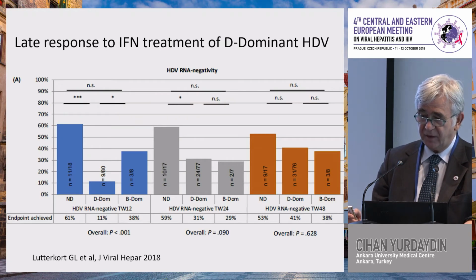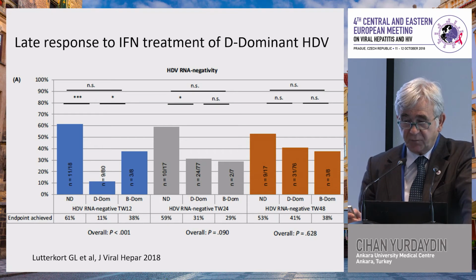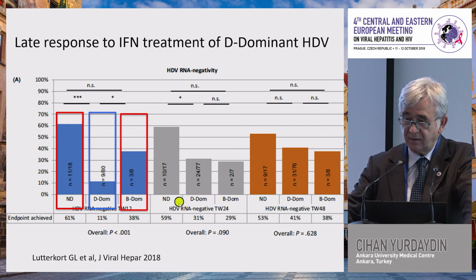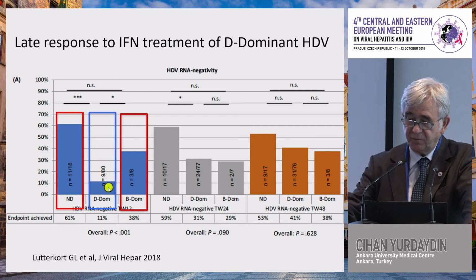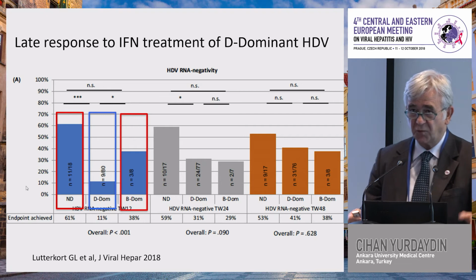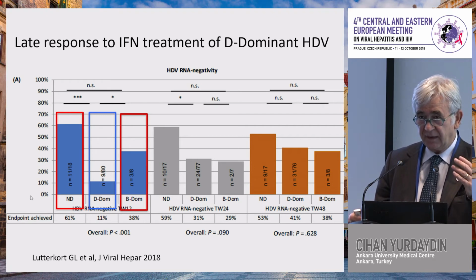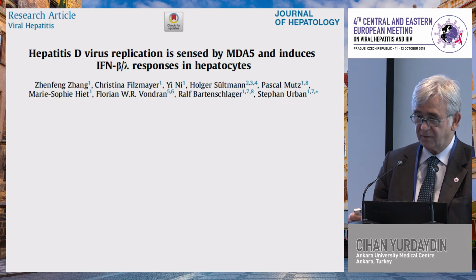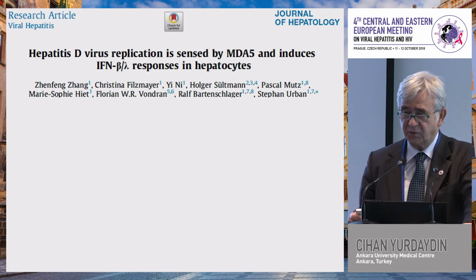Now, the important thing is, if we look at the response speed, the pace of response to interferon treatment, in D-dominant cases, this is in the middle. The response to interferon at 12 weeks, HDV RNA negativity, was the least compared to HBV dominant or co-dominant cases. So this shows that with interferon, you may need prolonged courses of treatment. And okay, this is the slide I mentioned.